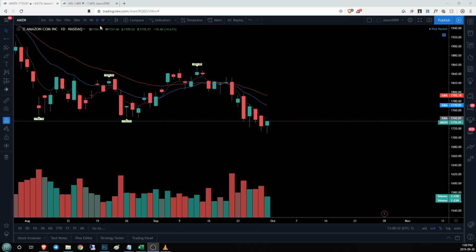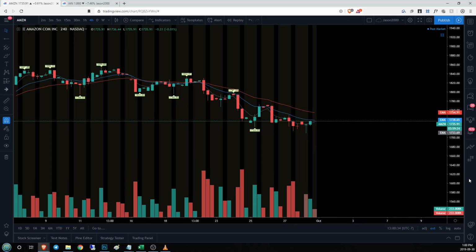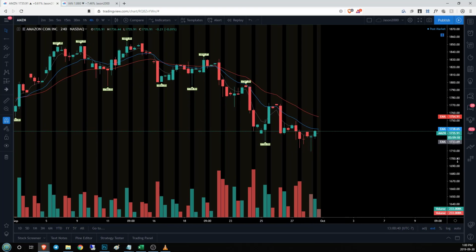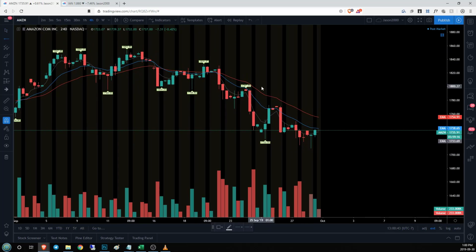That's going to be more significant as we get into the 4-hour. It's going to make more sense there, and this is how it makes more sense. Here's our lower highs and lower lows, and until that pattern changes, we're going to stay inside this tight range. So it's all about the 4-hour pattern right now.